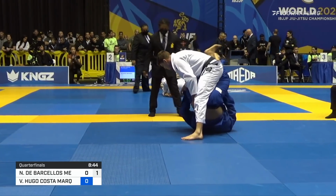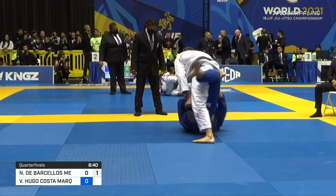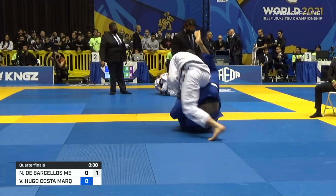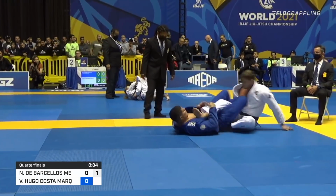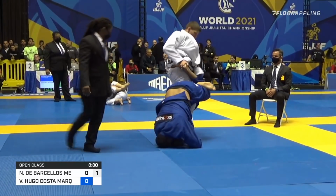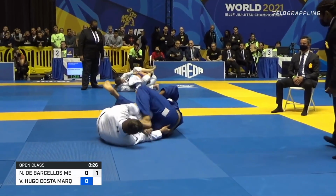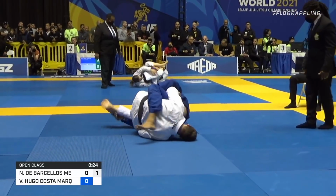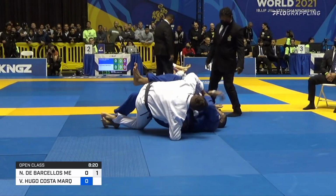Yeah, I agree. And he's slowed him down here right now. And this is one of Victor's favorite positions. He loves inverting. He talks a lot about making the 50-50 position very active and working for knee bars and toe holds from there. Look at all the weight with those hips on that leg. That is incredible. That man is almost 300 pounds. You do not want 270, 280 caving in on your knee like that.